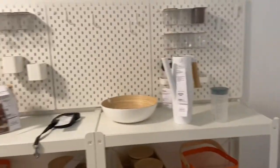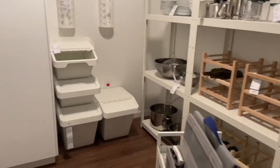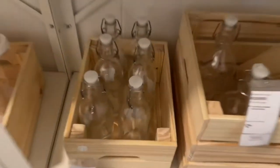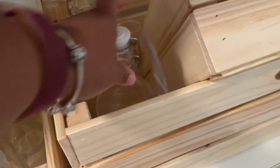Look at this pantry, guys. Like, what a dream. What a dream. I have these oil bottles that I use to store my oils, and they're only $2.99, and they're so worth it. So worth it.